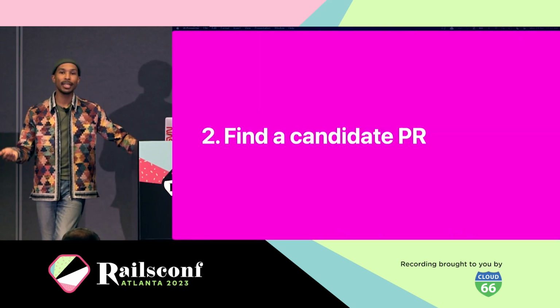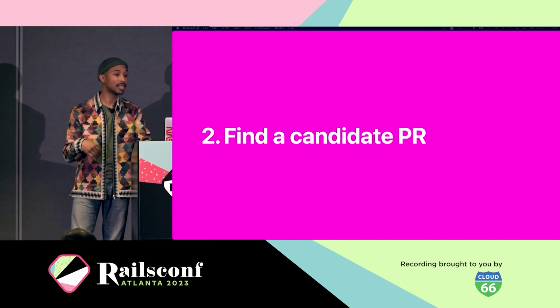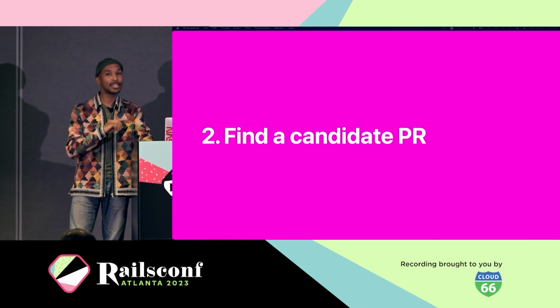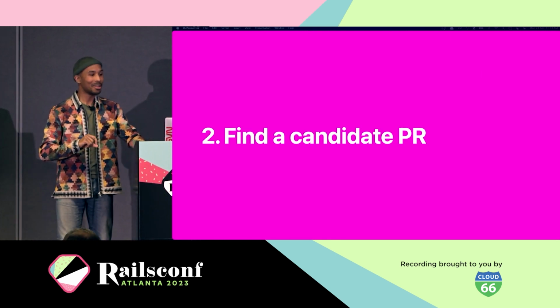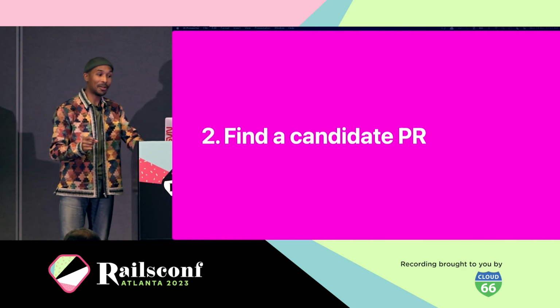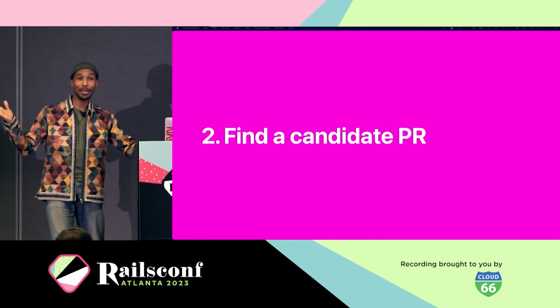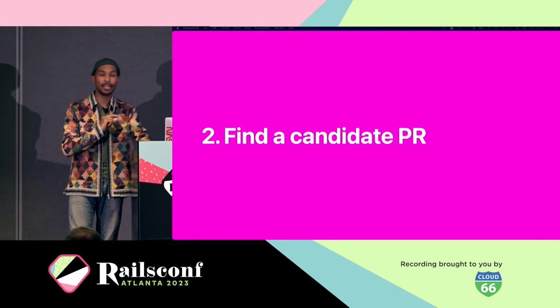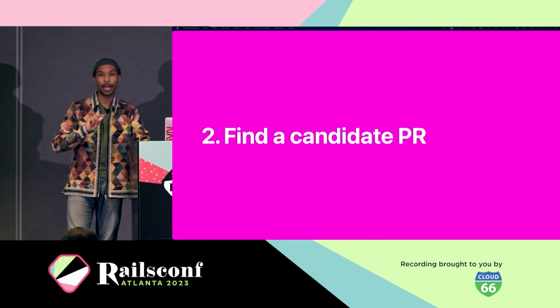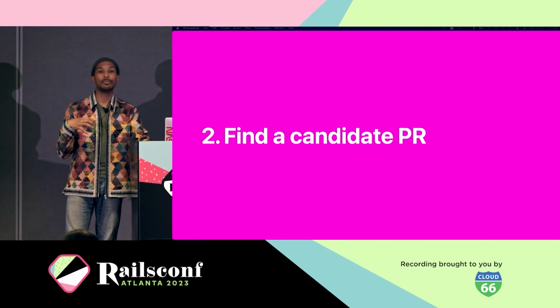After we set up our environment, then comes finding a candidate PR. This is a PR that we want to use for practice. I will say I found this part the most difficult at first, and it was quite overwhelming. There are thousands of PRs, and I felt like I didn't know where to begin. It just didn't seem possible that I could pop open a PR of Rails and just understand what was going on. But I did find that there are a few ways to go about looking for well-scoped PRs that are isolated enough to make practice easier.